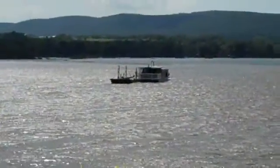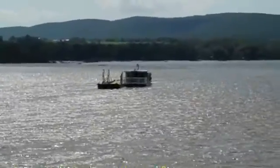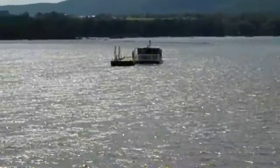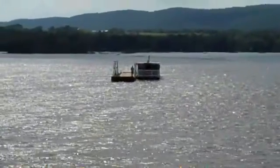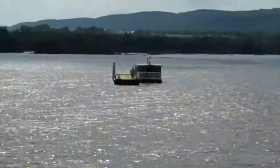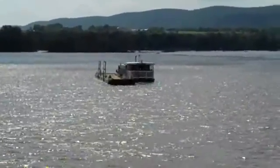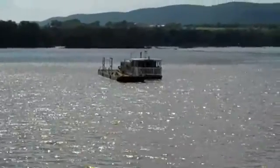Alright, I'm back here at the river in the afternoon. It's a little after 3 o'clock, and the wind's blowing about 35 miles an hour here. I'm just wondering how the captain's going to get that boat into the dock. He is a pretty savvy guy. He knows what he's doing, that's for sure. But it is windy out there.